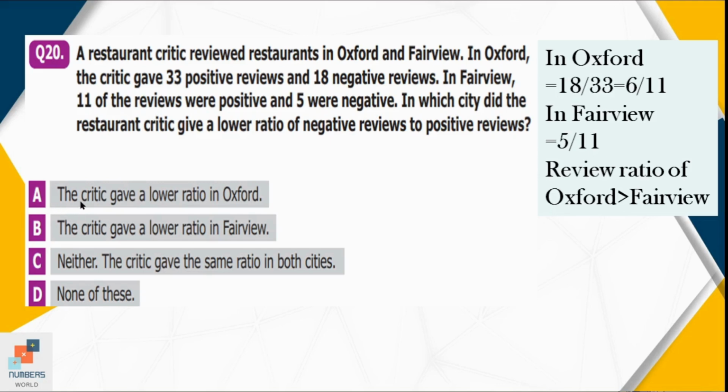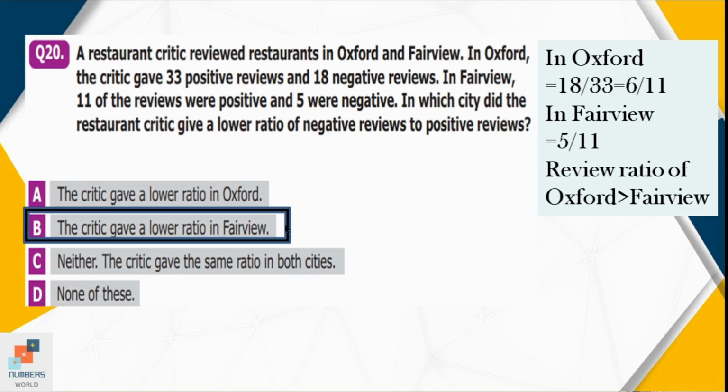So option A is the critic gave a lower ratio to Oxford. That is not correct. Option B is the critic gave a lower ratio in Fairview. That is the correct option here. Option C is neither. The critic gave the same ratio in both cities. And option D is none of these. Option C and D are also incorrect. Only the option B is correct here.